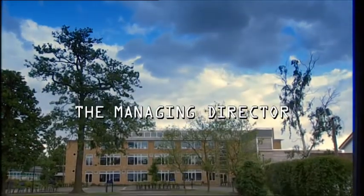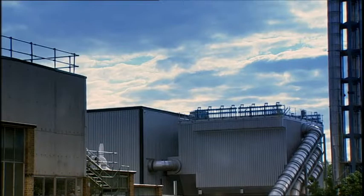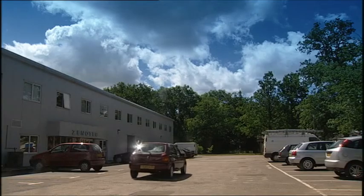This is a modern landscape we all recognise. It could be almost anywhere in the country, perhaps even anywhere in Europe. But in fact, though, it's not. It's here in Nottingham.